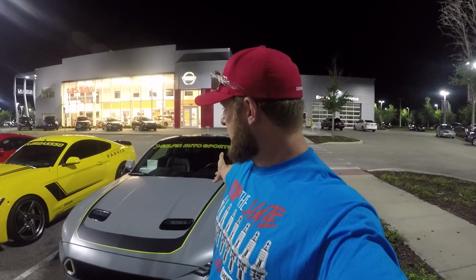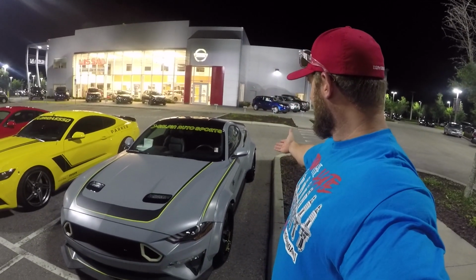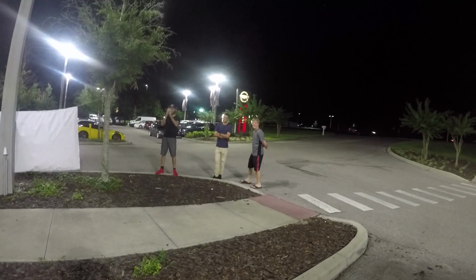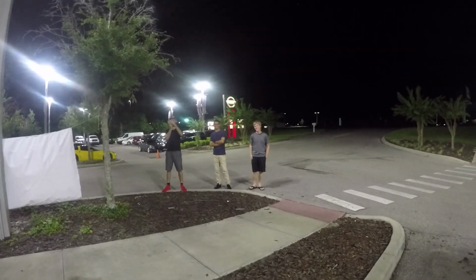So if that is accurate and true, we just fucking bought the first RTR 18 Mustang for Parker Performance because of you motherfuckers. Ain't that some shit? Here it fucking is. I don't even know why I bought it. I have no fucking idea. It was these assholes' faults. Every one of these assholes are at fault.